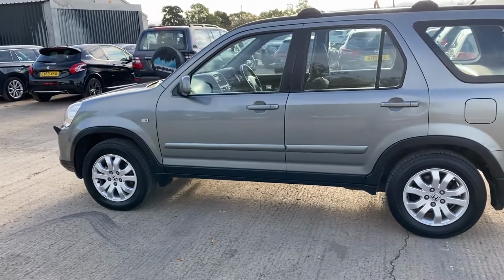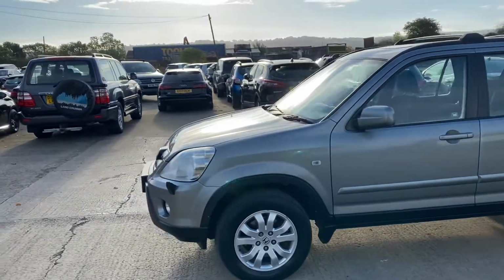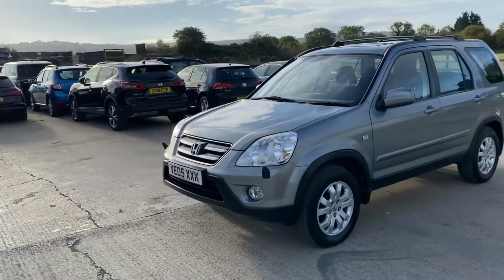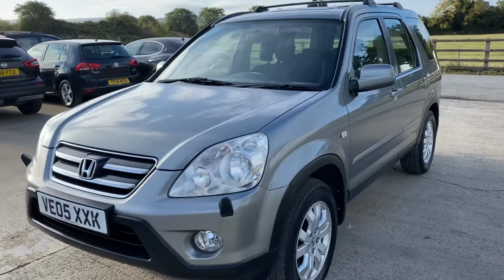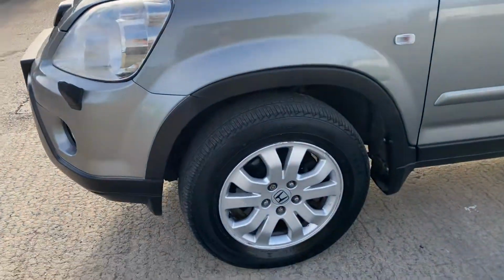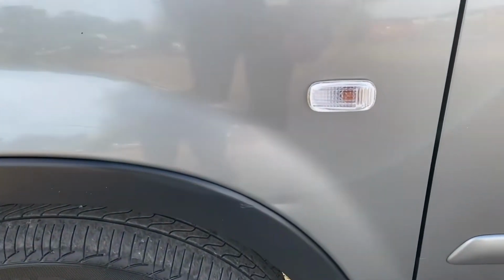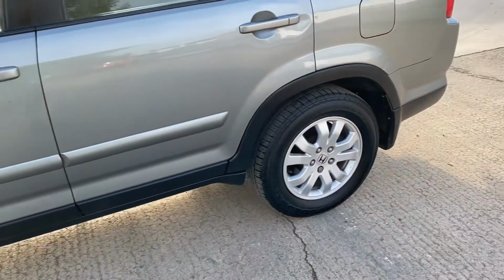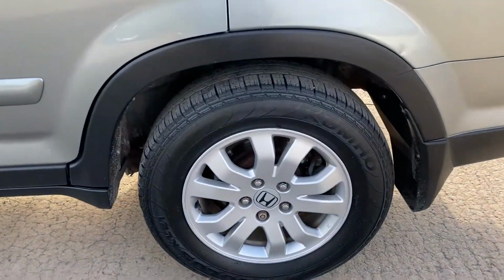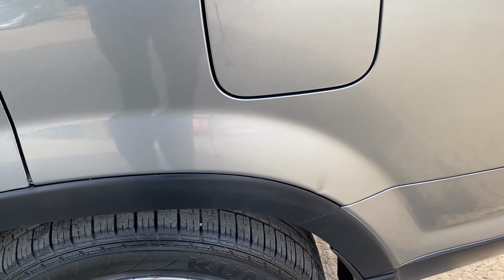Bodywork for the age is very clean and tidy. It does have a few light marks and a small dent on the rear arch, which I shall show you. So one slight dent just above the near side wheel arch. And then you have a slight dent just on the near side rear wheel arch.